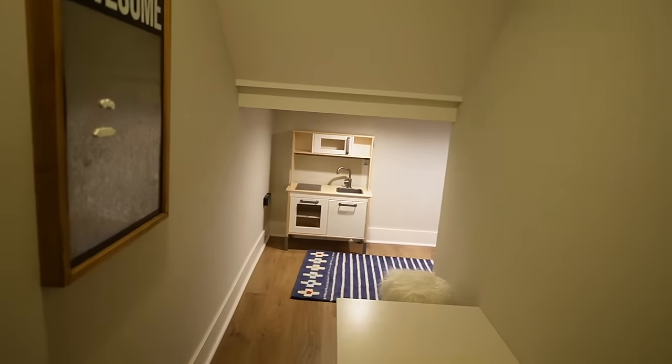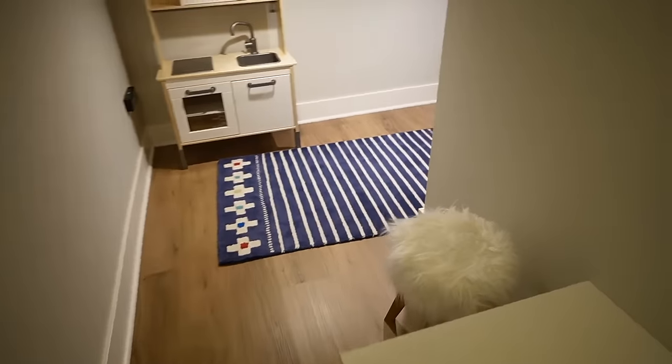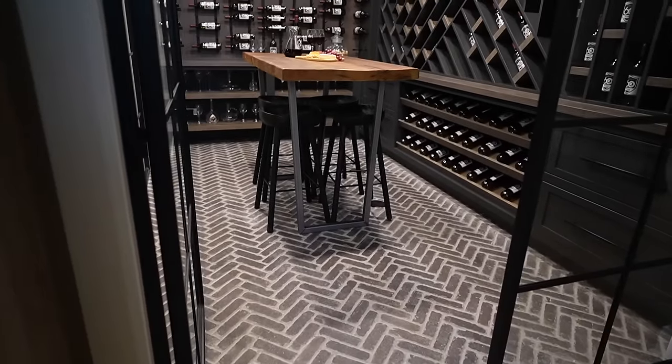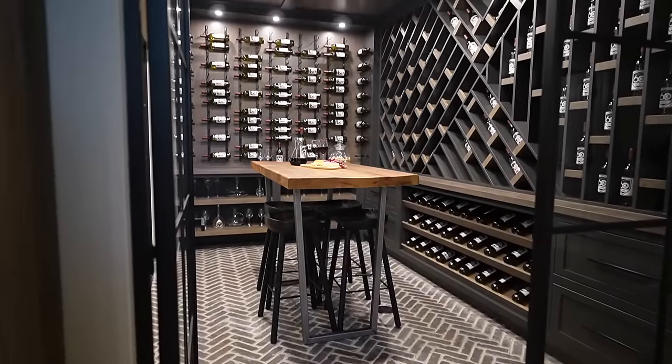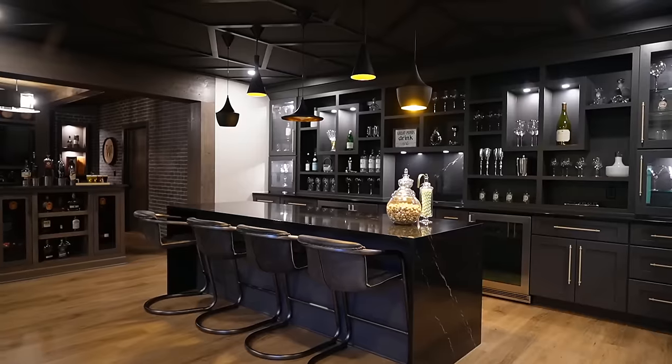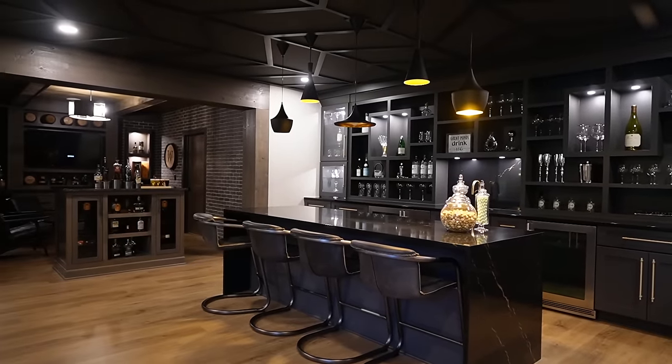This is the kids' playroom. It's literally the little area underneath the staircase. It's giving Harry Potter. But no, this is a beautiful basement. Definitely unrealistic, but they definitely put some really cool touches.